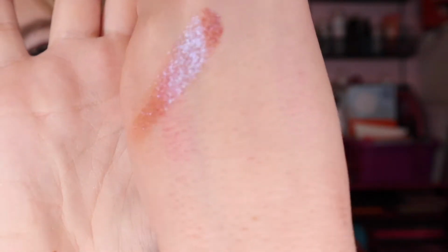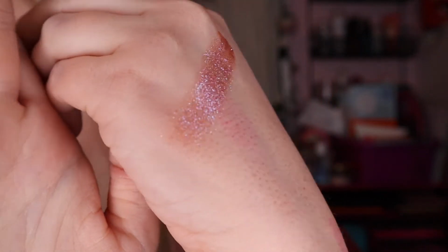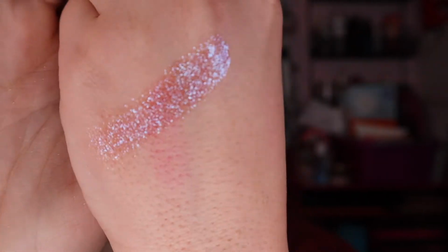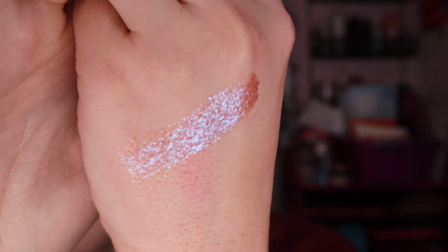So you can see it's intensely sparkly, shifty. It really has a burgundy base and it looks like pink and blue sparkles on top of that. A lot of their shadows are kind of spongy, and I find that they apply best with your finger, but I did film this eye look that's going to be at the end of the video, and I found that these picked up with a brush better than my previous Adept shadows did.